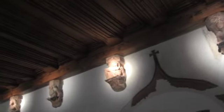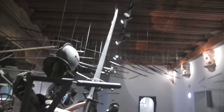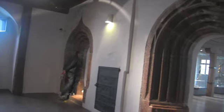But notice the beauty of this room and of the ceiling. So this must have been an important room, whatever it was. Now used as an armory. Very much a chapel-like religious look to it.